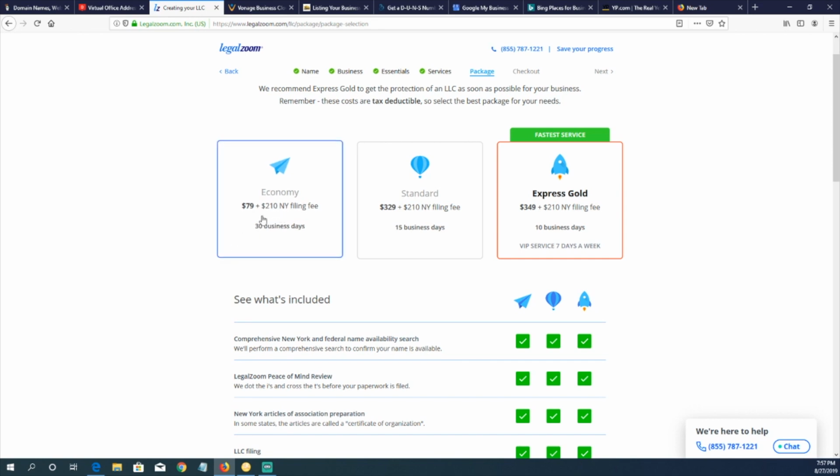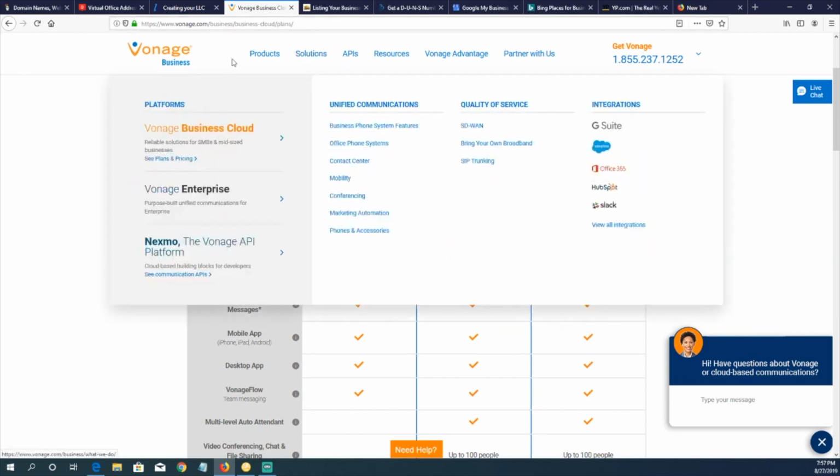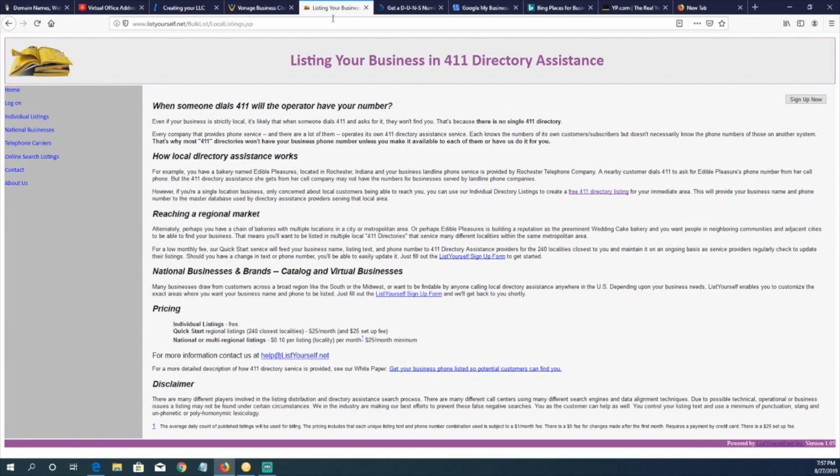This is going to be a one-time fee. So you figure we're looking at, what, $290 altogether. So this is $290, but this is not monthly. So monthly you have $60. Vonage is going to cost you $30. That's $90 and, with $25 here, so you're looking at, what, $115?